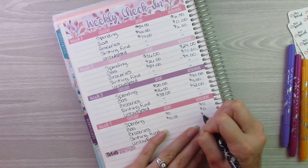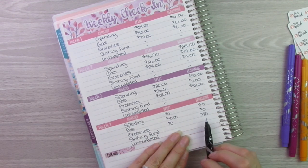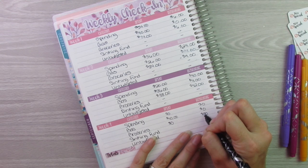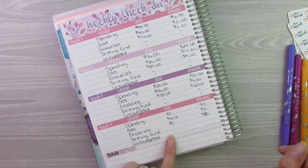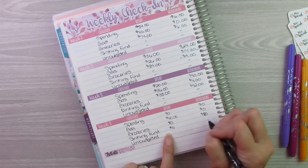But so for groceries, we still did have $80 remaining, but like I said, this is not going into a debt snowball like it normally does, because I'm just going to put it into groceries for this upcoming week. Sinking funds, I spent nothing there.